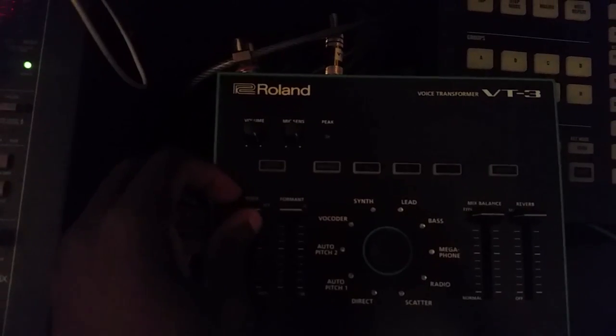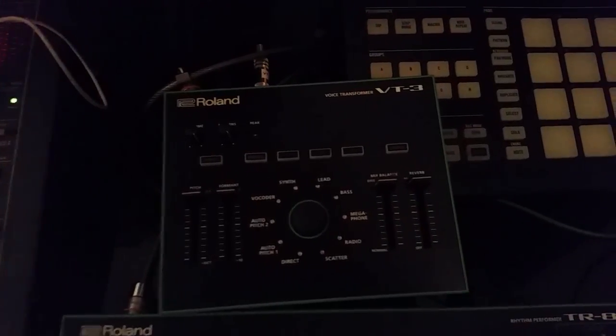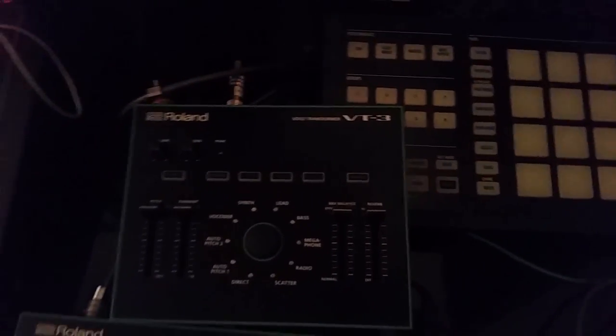You got your pitch, formant, don't know what that does. And here you go. You got pitch, direct, scatter, radio, bass line, bass lead, reverb, mix balance. It's pretty straightforward. That's what a lot of this hardware is today. Whatever you need to do, they pretty much put it on there for you.